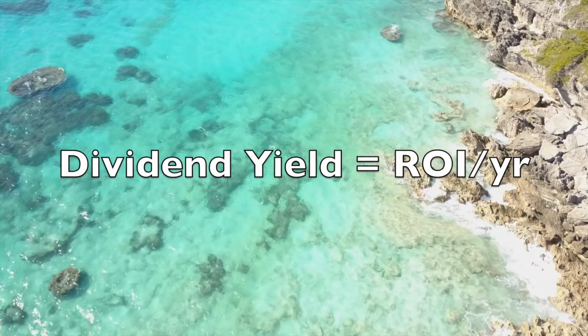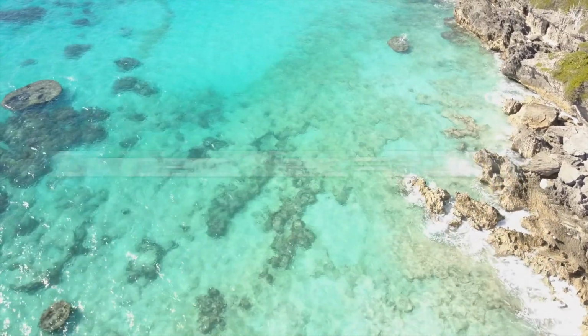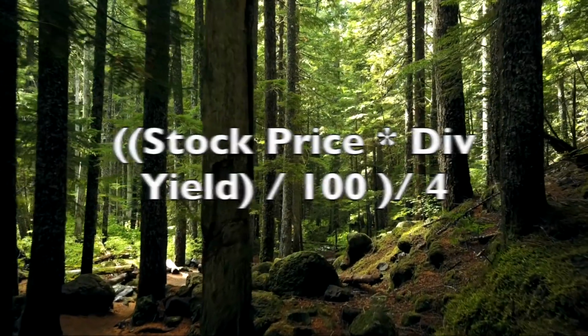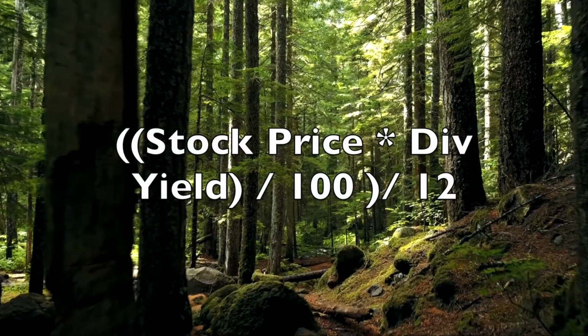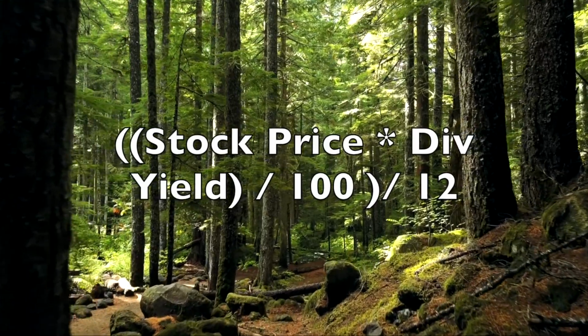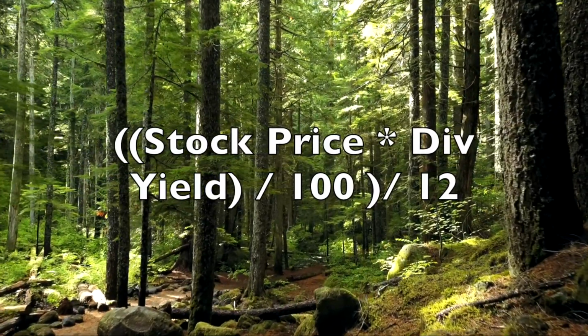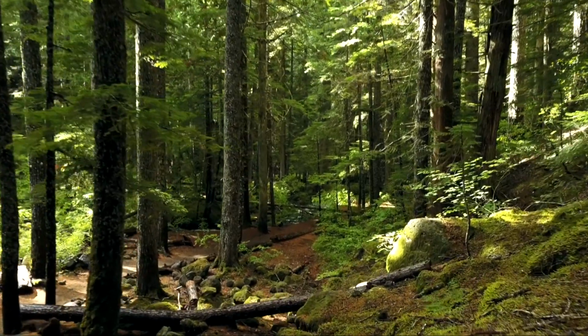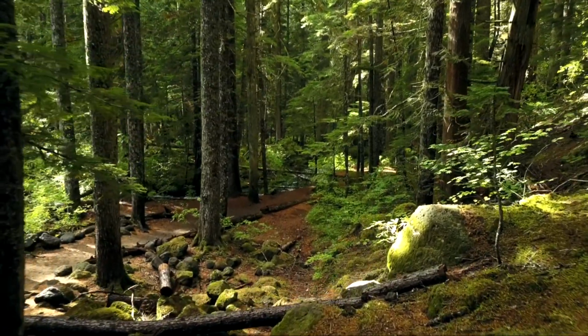The amount distributed is calculated by the following formula: stock price times yield divided by 100 divided by 4 for quarterly dividends, and stock price times yield divided by 100 and then divided by 12 for monthly dividends. Dividend income is the income a shareholder receives from dividend distributions, either every quarter or every month.